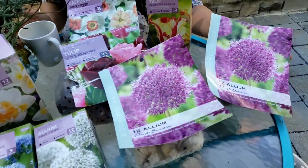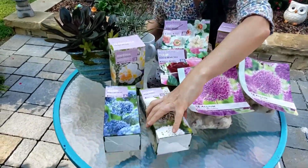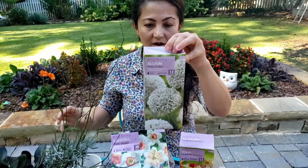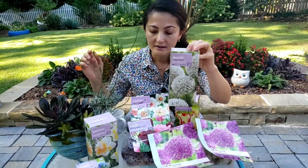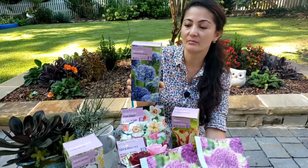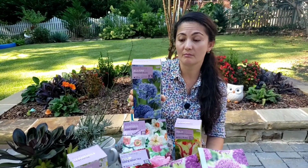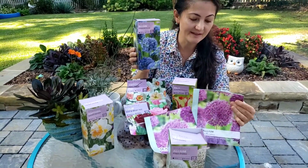And so today I got the Purple Sensation. I also got the white ones, that's called Ping Pong. Now these are hardy in zones 4 to 9. Also, I got another one which is called Persian Blue. So they bloom early summer. The Persian Blue blooms early summer. This one is more like spring, late spring.